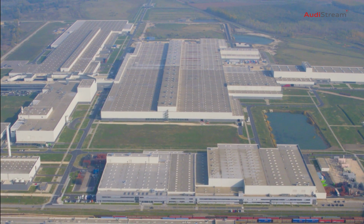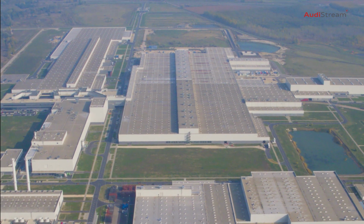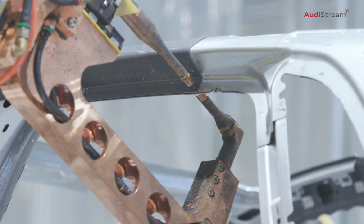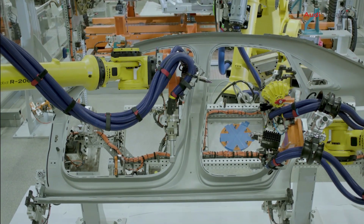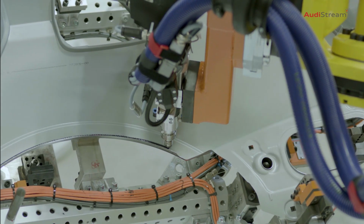Let's enter the largest building in Audi Hungaria, which is 1 kilometer long and 154,000 square meters large, which is equivalent to 21 soccer fields. We are in a futuristic world, where 750 colleagues work together with robots on the bodywork of the vehicle. The processes of our body shop are 80% automated.